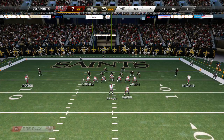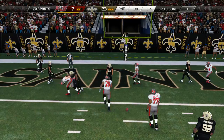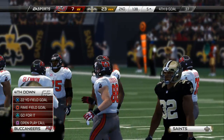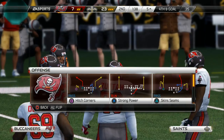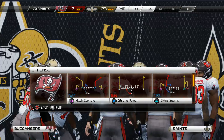Mounting a serious drive. Third and goal from the five. What a hit, and the ball falls incomplete. Good job that time by the defense. They stopped them short on third and goal. What will the offense do? I'm sure the defense is hoping they go for it.